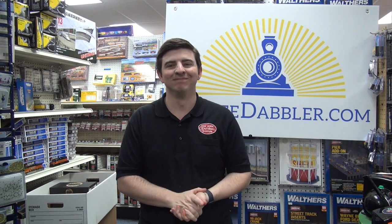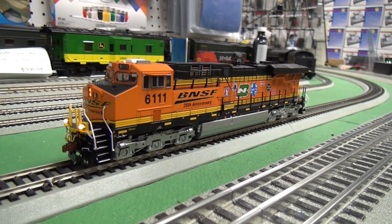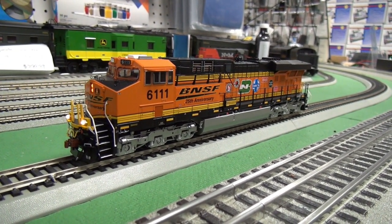Anywho, I have a great looking diesel locomotive from ScaleTrains I think you're really going to like, so let's check it out. All right, so our Burlington Northern Santa Fe fans are getting a little angry right now because that means their wallet is about to get a lot lighter.